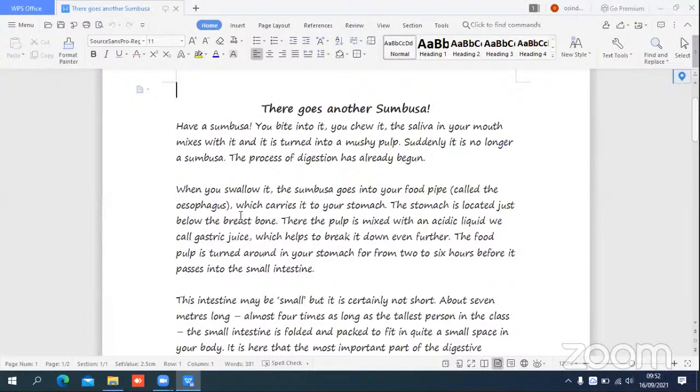Remember, I shared the diagram with you. It goes down through the food pipe. That food pipe is also called the esophagus, which carries it to your stomach. Where is the stomach located? We also want to know these body parts. The stomach is located just below the breastbone. We all know where it is. There, the pulp is mixed with an acidic liquid we call the gastric juice, which helps to break it down even further.